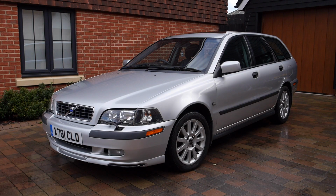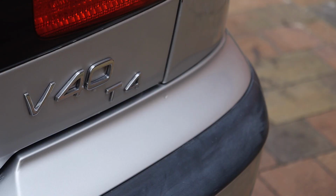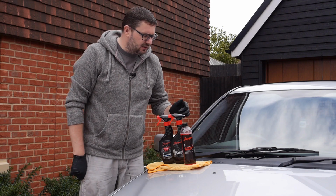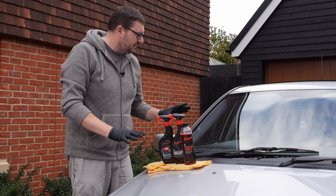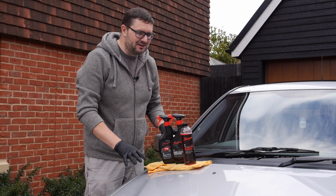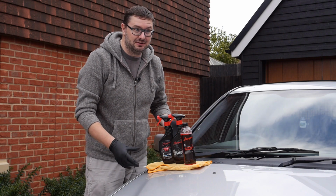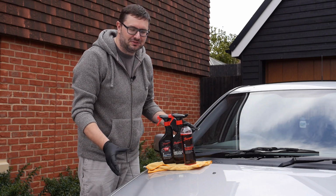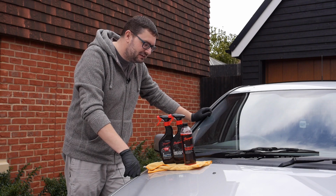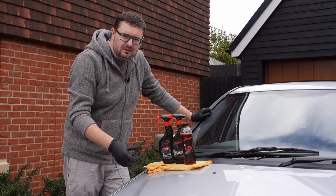So there we have it, the V40 is all clean, nice and shiny once again. So what did I think of Supagard's products? Well, the shampoo cleaner I think is good, I like it. And it's got a really nice smell to it. It's a bit strange actually because the car smells really nice on the outside, which is a bit unusual. Usually it's cars smelling nice on the inside that we look for, but it actually smells nice on the outside, which is nice. The way the product works, I think it is good.